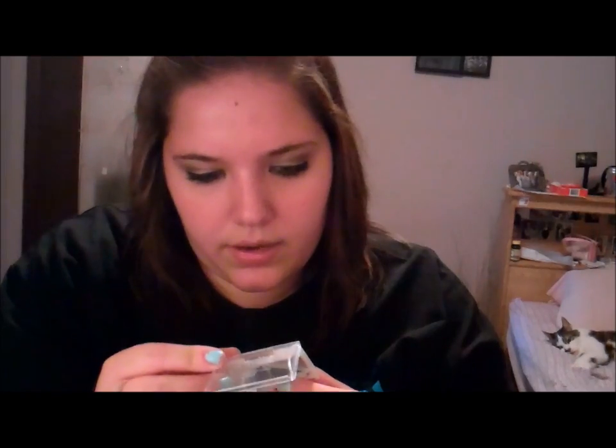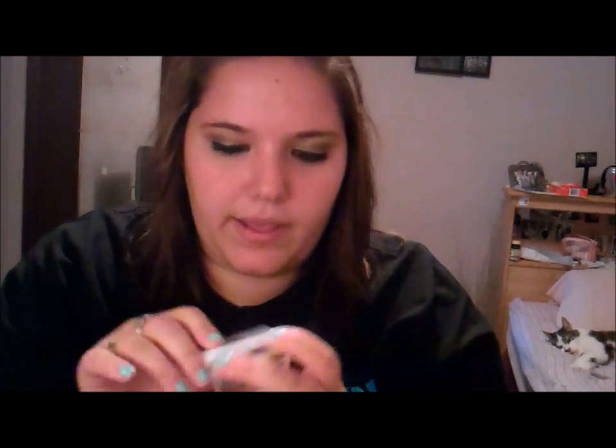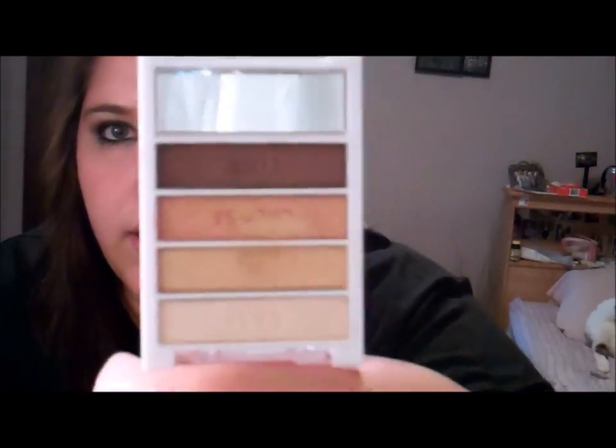Okay, and then I have an e.l.f. eyeshadow quad in Drama. It's really nice for a smoky eye look. And then I have, this is new also, the e.l.f. Flawless Eyeshadow Palette in Golden Goddess. So that's what that looks like. Really pretty colors.